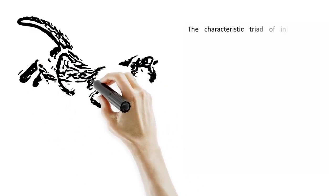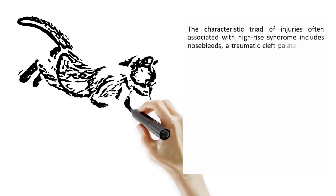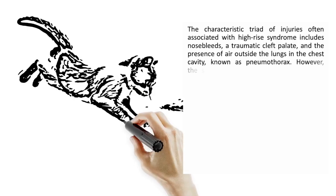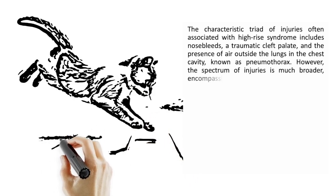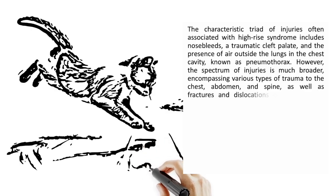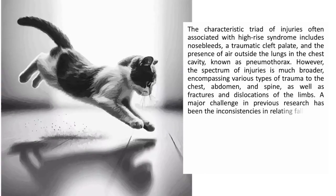The characteristic triad of injuries often associated with high-rise syndrome includes nosebleeds, a traumatic cleft palate, and the presence of air outside the lungs in the chest cavity, known as pneumothorax. However, the spectrum of injuries is much broader, encompassing various types of trauma to the chest, abdomen, and spine, as well as fractures and dislocations of the limbs.